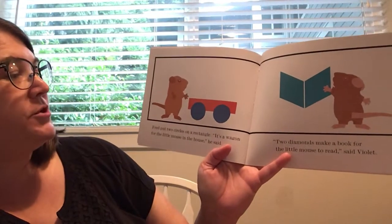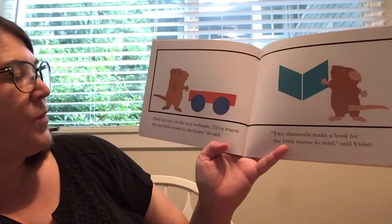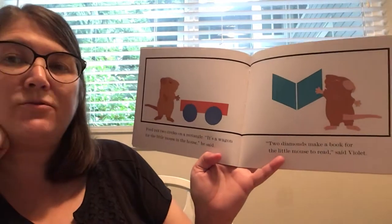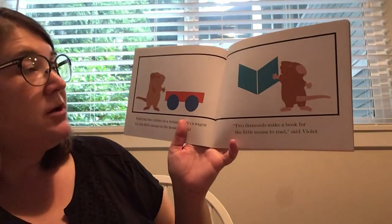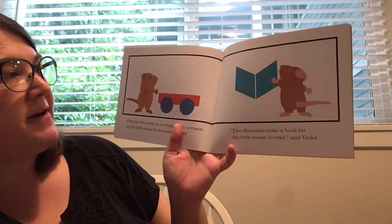Ooh, Fred put 2 circles on a rectangle. "It's a wagon for the little mouse in the house," he said. "2 diamonds make a book for the little mouse to read," said Violet.